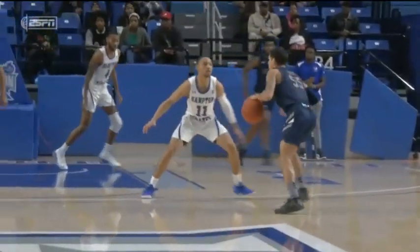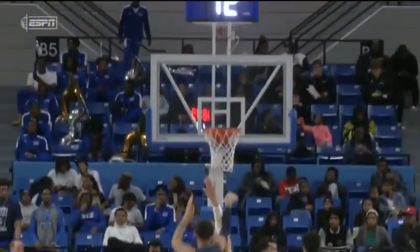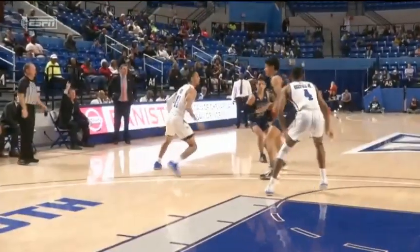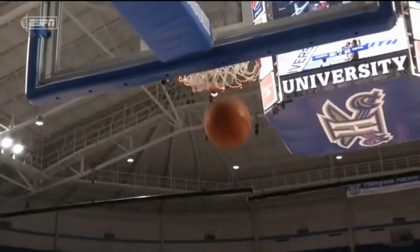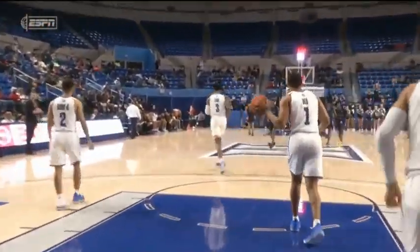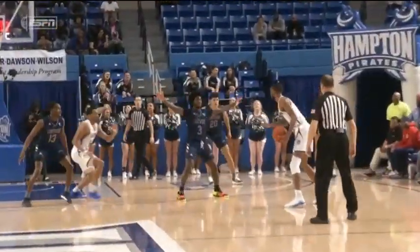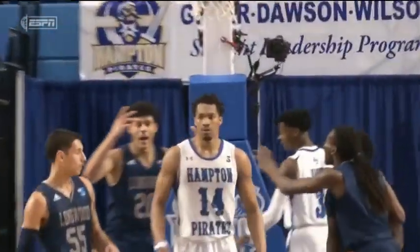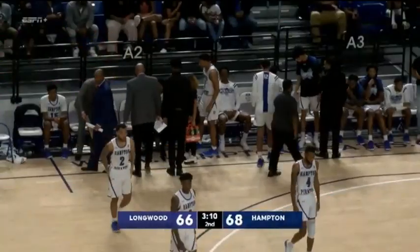And we're back here on ESPN Plus. You see Munez, shot is money. Shooting with a lot of confidence. You see here, ball movement here from the Pirates. Stanley with a nice soft touch down low. And one, count it.